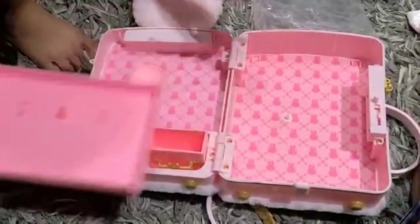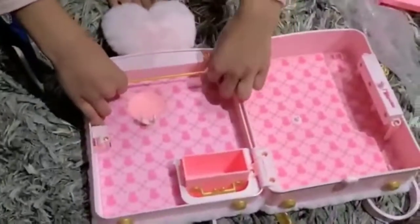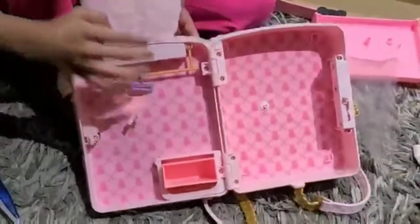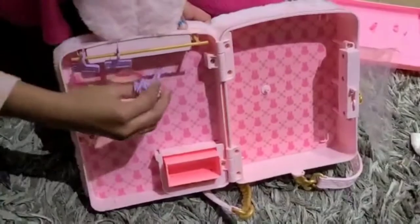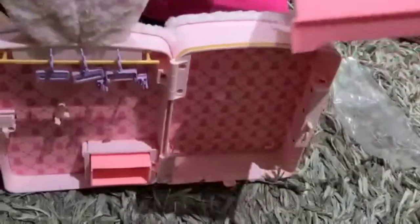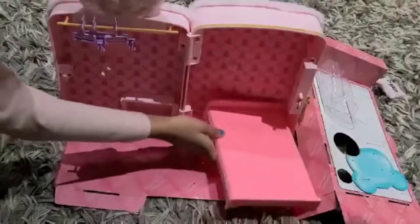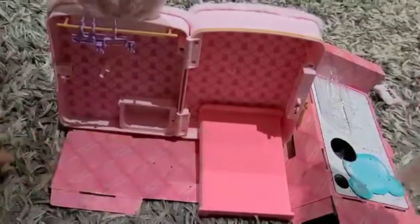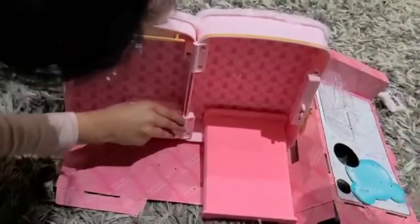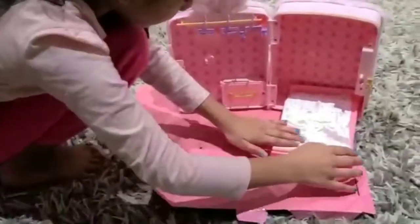What is that thingy? We're supposed to keep it right here on screen, and then we hang it. I'm making it lay down so they can. This one is for a skirt, even though she doesn't have any pants or skirts. It's soft too. Okay, so yes, we got the bed. My sister somehow took this out, but we're gonna set the house now.